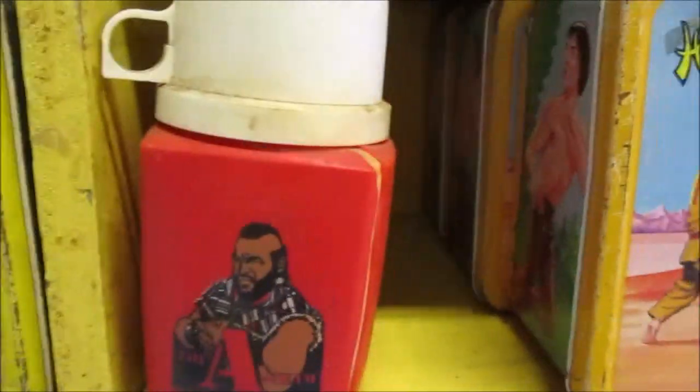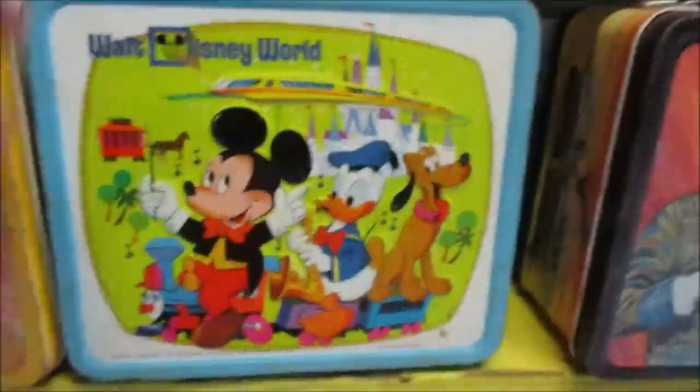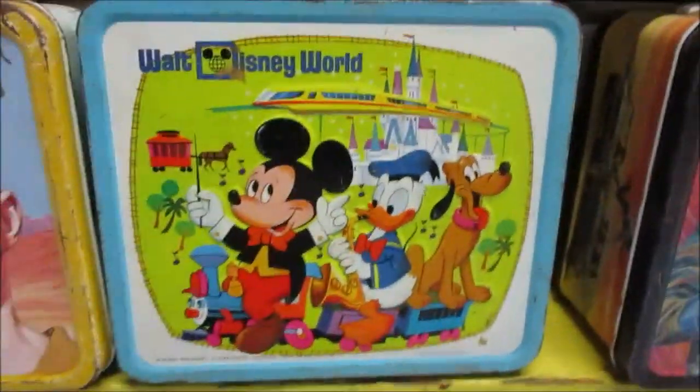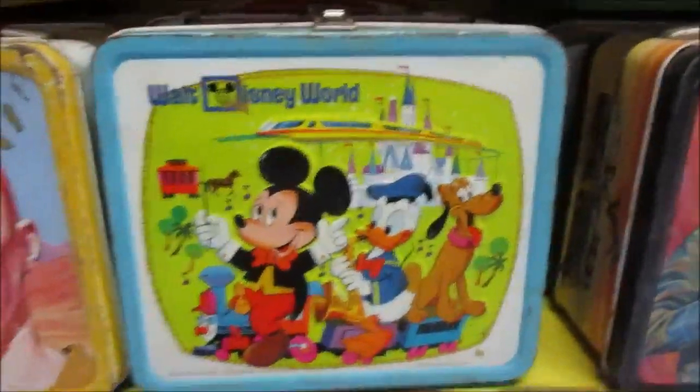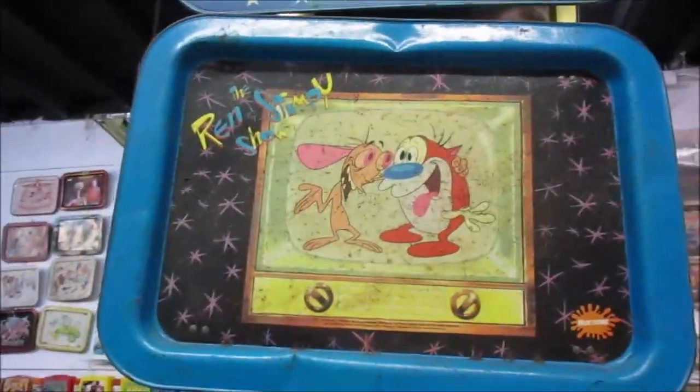There's the 18th thermos. Here's a Knight Rider. Pity the fool. Oh wow. Here, Disney guys. A Walt Disney World lunchbox. That is so cool. So I just want you guys to know too, I believe these are actually purchasable. Ren and Stimpy lunch tray.